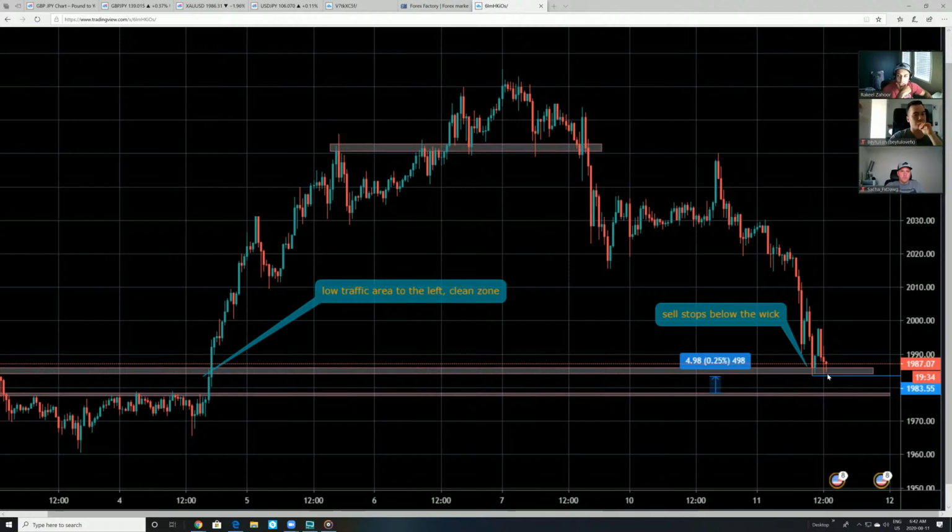Yeah, it looks good. I think at the same time, you would want a candle right over here to close below this area for price to continue moving down, because what can happen is price may form a support over here and may start to go up. So that's something you have to be careful about.